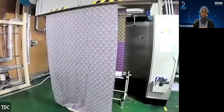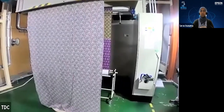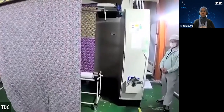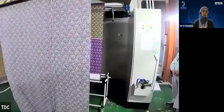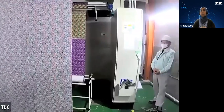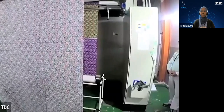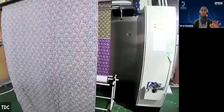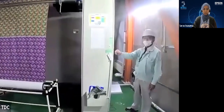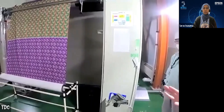About the conditions, we need to set them depending on the ink type. For example, from the viewpoint of temperature, for reactive and acid, we use 102 degrees. The meaning of 100 plus 2 is to avoid water drops. In the steamer, if we set 100, sometimes the temperature has variation. Sometimes higher than 100 and sometimes lower than 100. When it becomes lower, water drops occur, and they pollute the printed fabric. So as a margin, we are using 102 degrees.